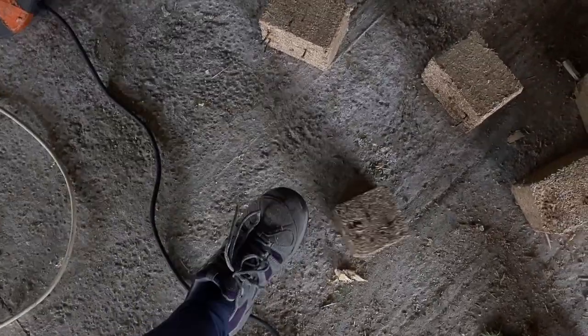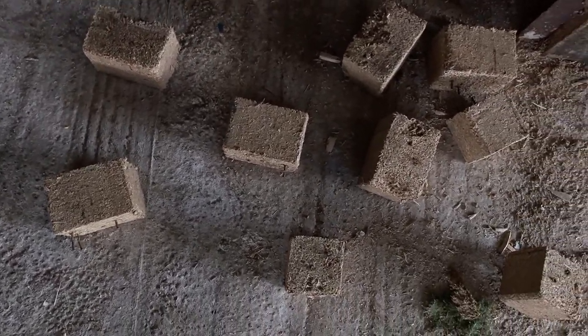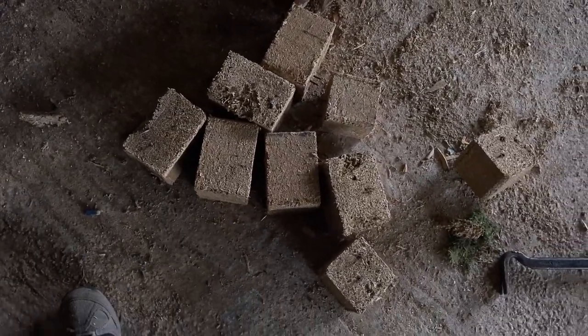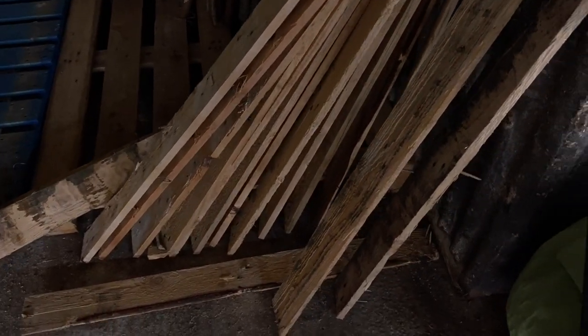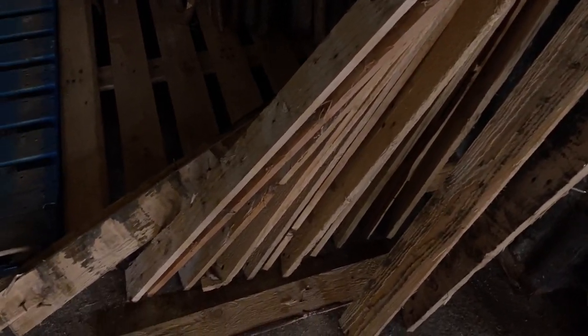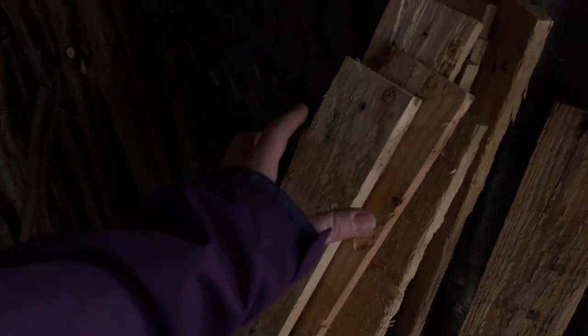So we've got all these lumps of, I don't know, chipboard or whatever it is. There's 2, 4, 6, 8, 9 of them. So that's all firewood. They're pretty heavy actually. There's nothing else we can do with them, but they burn quite well. And then we have 2, 4, 6, 8, 10, 12, 13, 14, 15, 16, 17 little planks of wood. They're scabby and tatty and they've got nails in and splinters in and stuff.